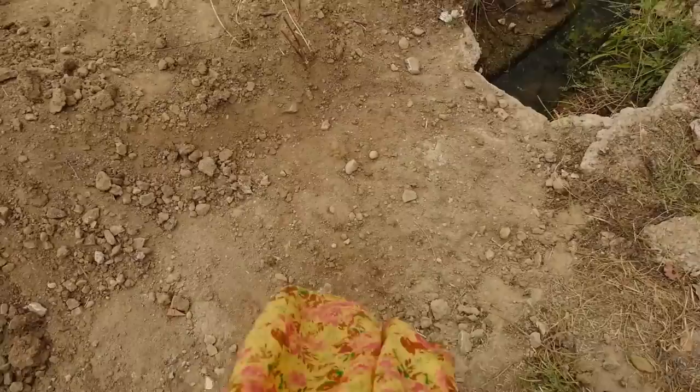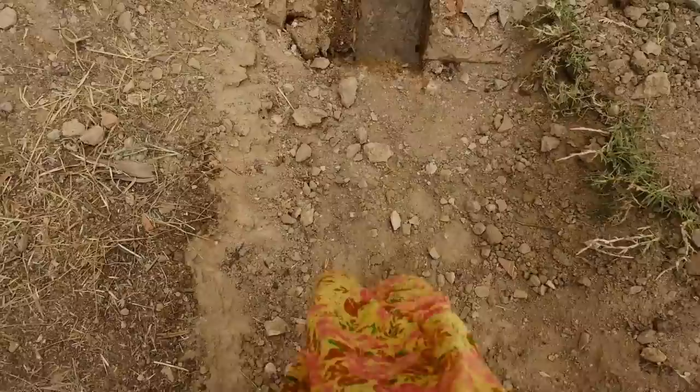Okay, this is where we're at so far. We've uncovered basically a slab of concrete down here. It can't be that thick because the water's going just underneath it, but it's a bit of a pain to dig out by hand, so we're going to go and see if we can get a jackhammer.